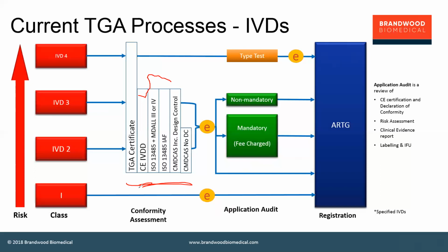They can accept a CANDICAS certificate with or without design control, and design control is required for Class 3 IVDs, but it's not required for Class 2. They can accept those, and as CANDICAS disappears from the field and NDISAP is its replacement for Canada and is used more widely in other jurisdictions, it's likely that TGA will accept NDISAP certificates as an alternative to CANDICAS, or as an alternative to ISO 13485. So with all of those different forms of evidence that there are controls over the manufacture of the IVD and then supplemented by application audits, then it's likely that that's the way it's done here.